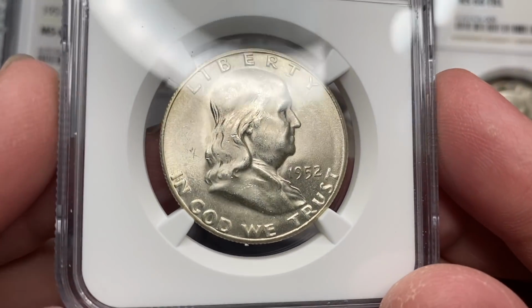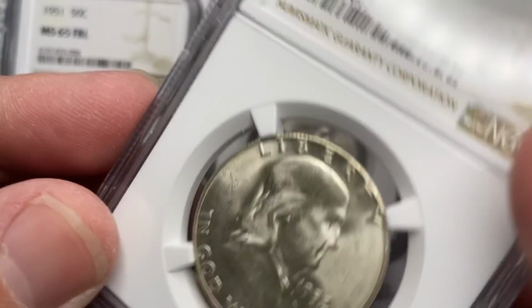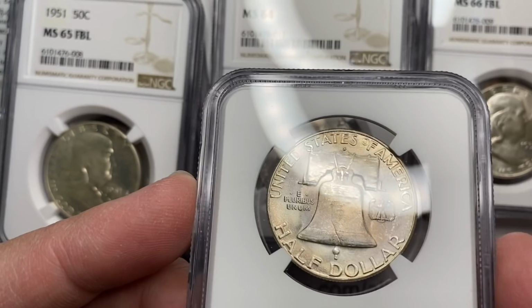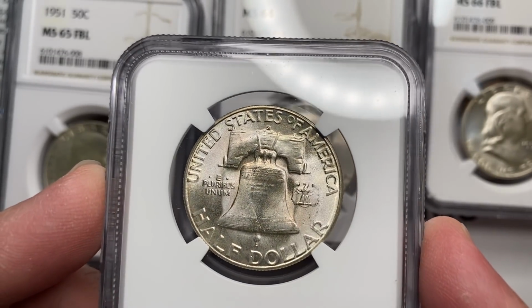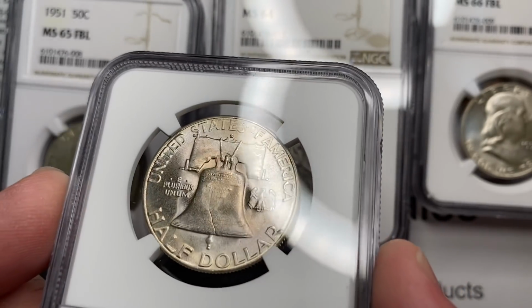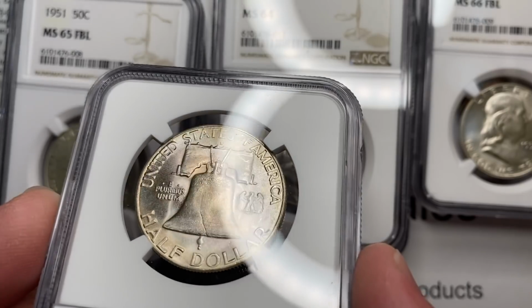This coin I didn't think is quite as nice as the last one. You can kind of see the marks a little easier around old Benny Boy's head to the back. And then again, we're gonna look at how strong the strikes are. By the way, I'm gonna talk about the color on these coins. These all came out of those old manila holders, but they were inside of plastic. And I'm just gonna gush a little bit over this. No gushing. The color and how nice.